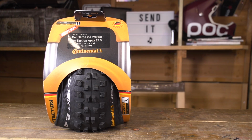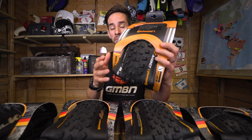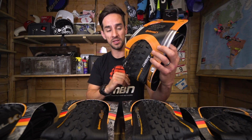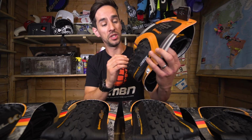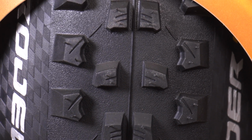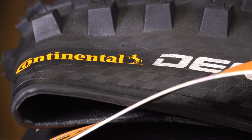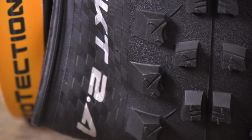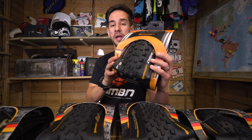So right to the top of the scale, this is the Baron Projekt 2.4. So why is it called Projekt? Well, actually, these are the tyres that are developed with Conti's top pro athletes as prototypes that eventually make it to the market. So this is a proper enduro tyre. Still got that Black Chili, really soft but fast rubber compound, to give you the ultimate grip. But you've also got that Apex protection, so loads of protection in that sidewall to make sure you get to the end of that enduro race. Available in all 3 wheel sizes, and the 27.5 version weighs in at 920 grams.